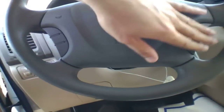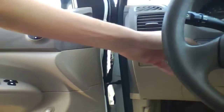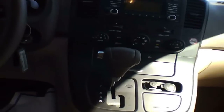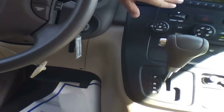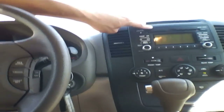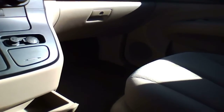So this one had cruise control right on the steering wheel. Tilt steering, dual zone climate controls, CD player with XM radio. It's quite basic sounding. Has a slide out drawer.